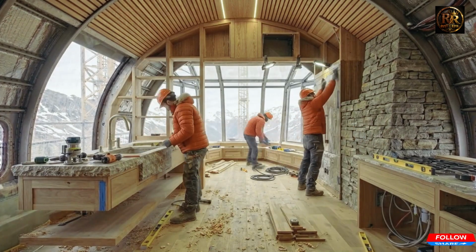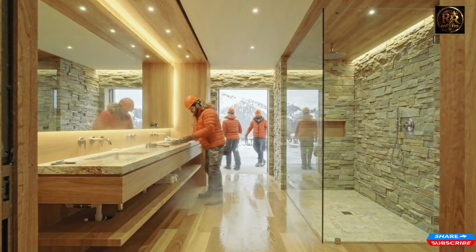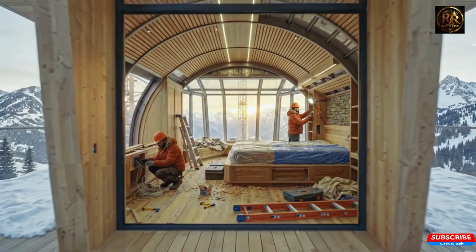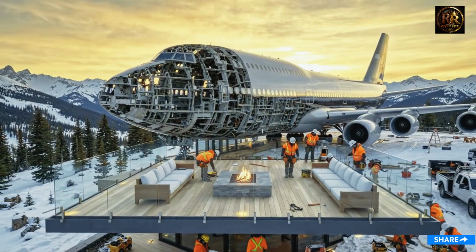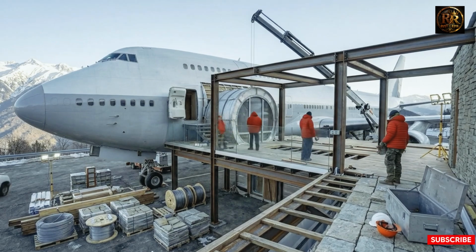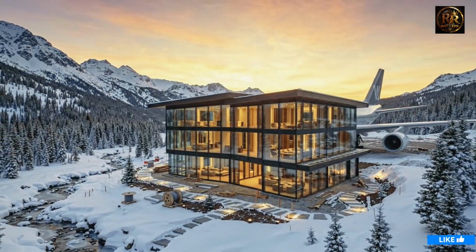A luxurious spa sanctuary replaces what was once a frozen aircraft interior. The final outdoor space connects luxury living directly with untouched mountain wilderness. Nature and architecture finally exist together in perfect mountain harmony.